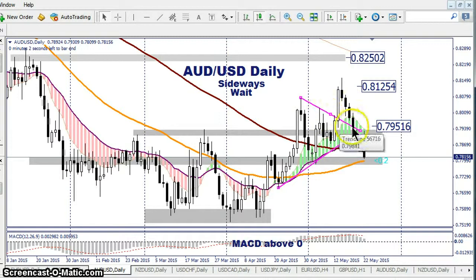With this pair, we did have a break above the trend line. I've kept that in. Price was actually consolidating, remember, between the up and down trend lines, between the triangle here, and I said something big was going to happen, and price actually did break out to the upside in a huge way, right up to the 81.25 area, and then price went all the way back down in a huge impulsive retracement or pullback all the way down to this gray rectangle, which is now support.